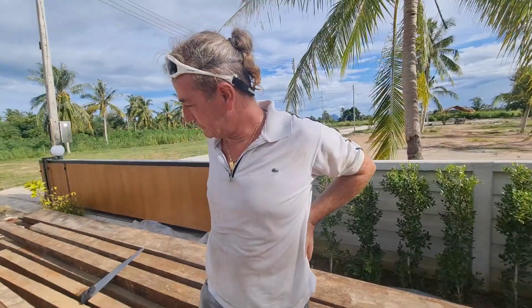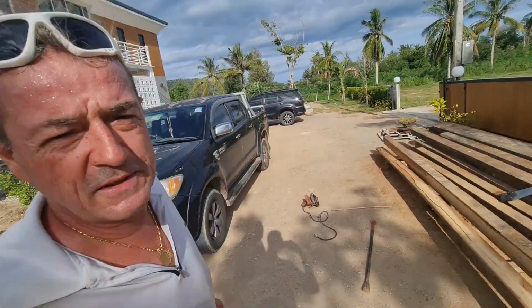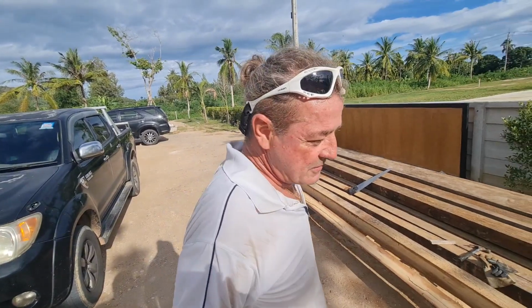So what kind of wood is that? What kind of tree? Oh, all right. Where's it from? Thailand. It's from Thailand. I don't know any English word for this wood. Wow, look at this. I don't know the name. It's not like teak wood or whatever. So, some wood we use on boat.